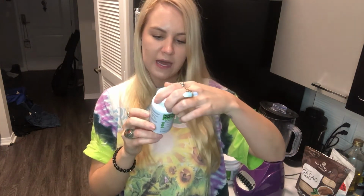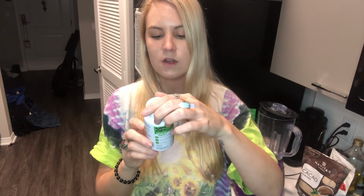Garlic, mango, papaya, rice bran, green pepper, molasses, pine bark extract. I've also seen pine bark extract in hair vitamins, and there's also some enzymes like I mentioned. Great, this is really good stuff.